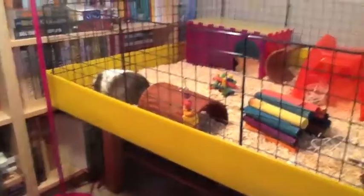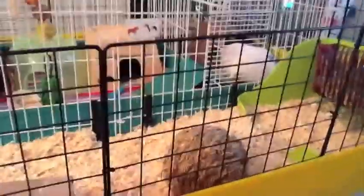And I just bumped the water bottle. I'm on the floor and filming with one hand, so I'm sorry if it's shaky. And yes, that is Kiwi. That's why the pigs were squabbling.